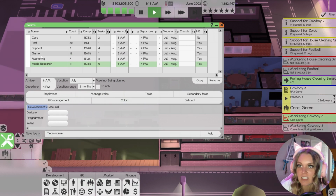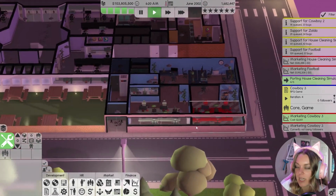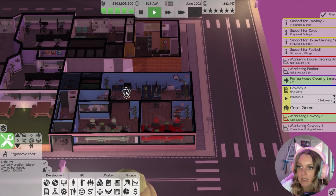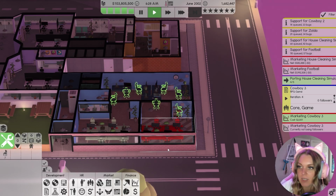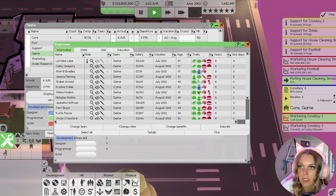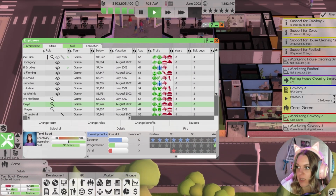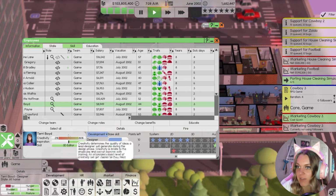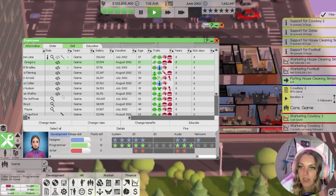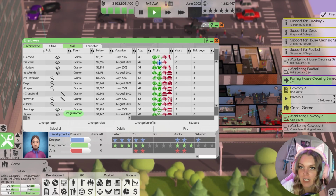And finally, the last thing we need to do is change up our gaming team. So looking at this game room, we have room for 4 designers, 4 artists, and 7 programmers. So we go to our game and we look at employees. Looking at our employees for our game team and comparing it to the amount of rooms and chairs that we have, I just went through and I changed it to auto roll for everybody, but our programmers, we have 7 programmers in here. Great. We have 3, 4, 5 designers.